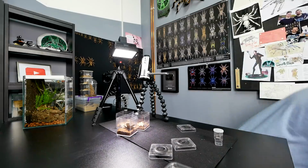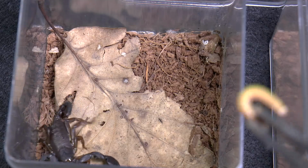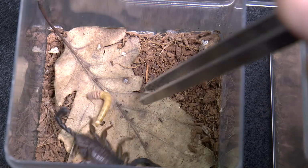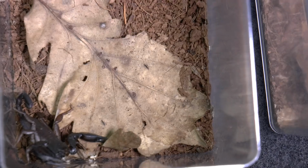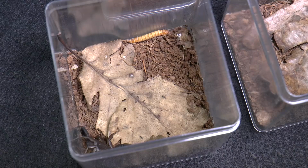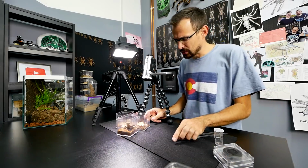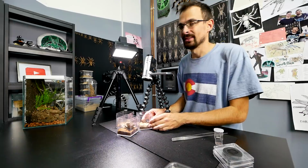Let's give him a juicy worm. What do you think? Which is more juicy? A worm or a roach? No, don't go now. No, the worm is escaping. Usually they behave like, if you don't spook them, they will eat. But if they get spooked, then they will hardly eat. So I don't know if it's spooked or not, but definitely this light is not helping.